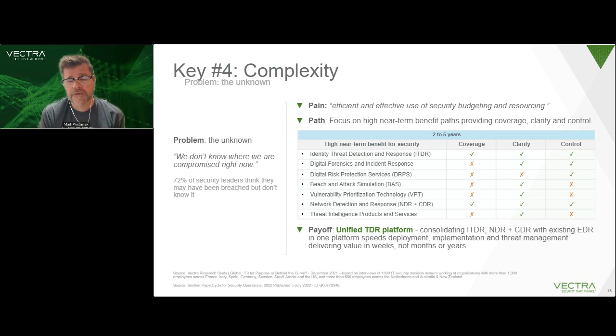technology? Here's where we said, let's take the two to five year horizon. Let's take the highest impact near-term benefit for security, and lay it all out against the three pillars we called out as the pillars of XDR: coverage, clarity, and control. If we can all agree that the pillars of better threat detection and response are coverage, clarity, and control, when you map that against the technology categories in the hype cycle, you begin to see which ones check all the boxes. Which technologies are designed to give me coverage, which to give me clarity, and which to give me more control over threats and attacks in process.